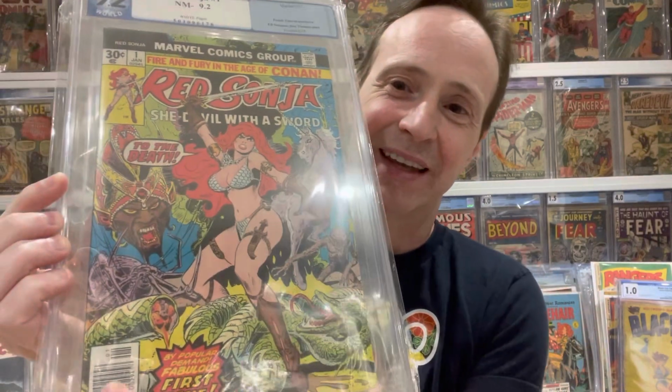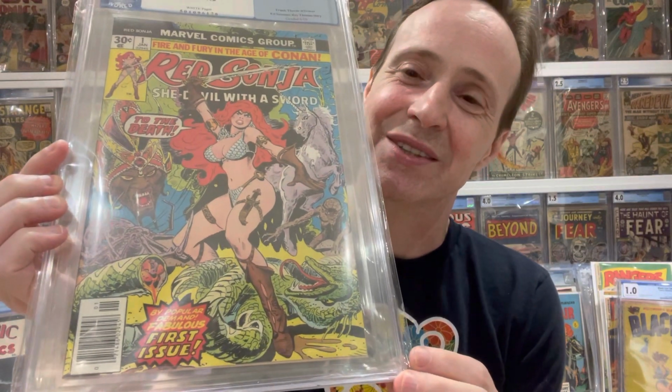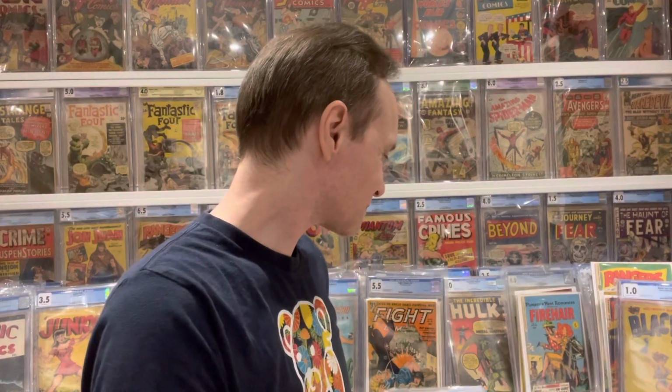That's another thing. Whenever I think of snakes in movies, where it's this giant snake and they have to fight it, I always think about that kind of severed snake. So I kind of like this cover for the snake, not just the sexy girl on the cover. So this is Red Sonja #1, number 8 on my list.